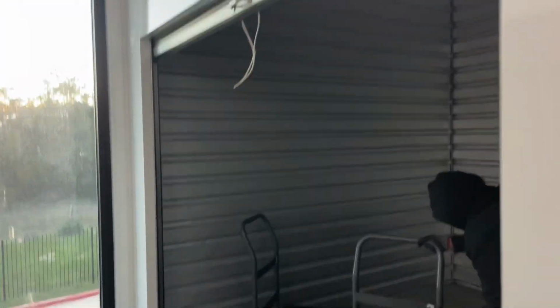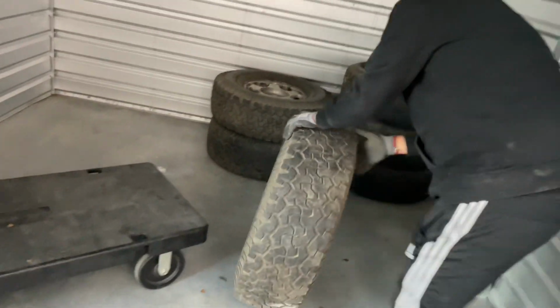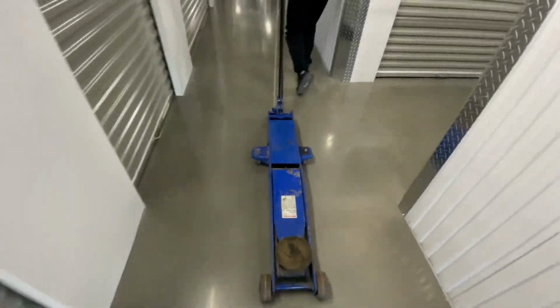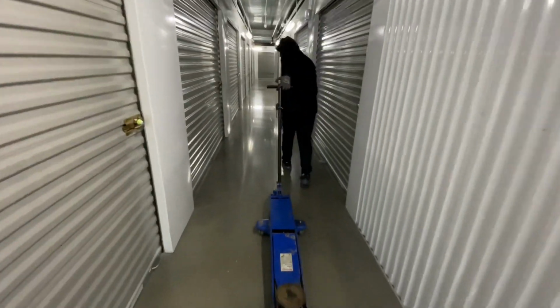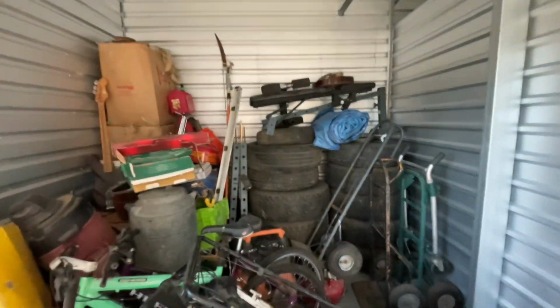We just got to our storage. We're already loading up. Hopefully everything fits. There goes the money. Perfect fit. There she goes, guys.